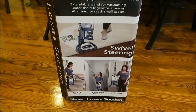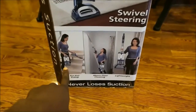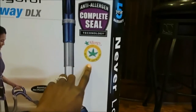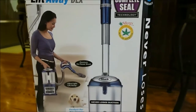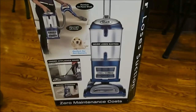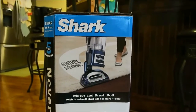It comes with the under appliance tool. It has the swivel attachment for the stairs, the wand, and again, it's lightweight. And it's sealed by the British Allergy Foundation. So this is what we went with, and I will be doing an unboxing and an initial review, as well as a deep review once we've used it for a little while. So this is the Shark NV360.